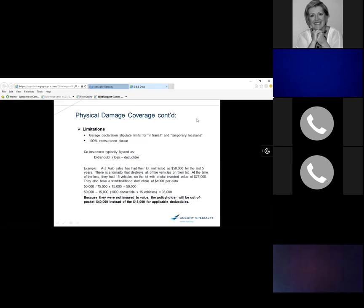Okay, physical damage coverage also has some limitations that you need to be aware of. The garage declaration stipulates limits for in-transit and temporary locations. As well, the most important one is the 100% coinsurance clause.